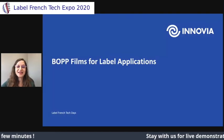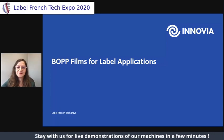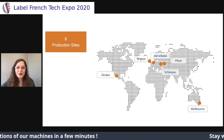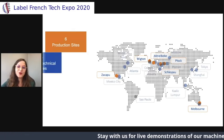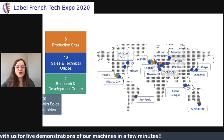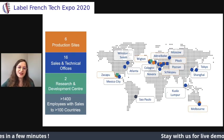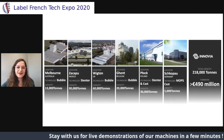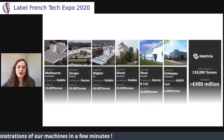Finally, our partner INNOVIA. So INNOVIA is specialized in making BOP films for label applications. They have 6 production sites that are represented in orange on the map, 16 sales technical offices represented in blue, 2 R&D centers that you can see in green, and over 1,400 employees in over 100 countries. So on this slide, you can see where their premises are located. So we have Australia, Mexico, the United Kingdom, Belgium, Poland, and Germany.